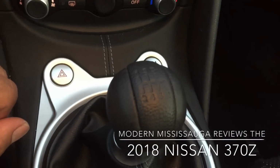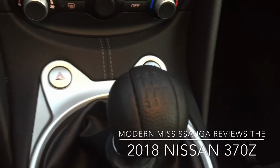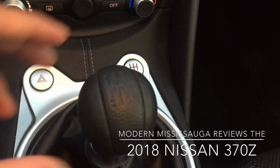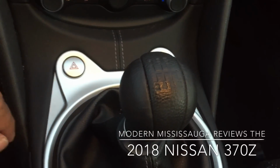Where I think Nissan really missed the boat is the gear shift. It's ugly. That's the long and short of it. At least, you know, spend a couple of extra bucks and do something nice with the shifter.